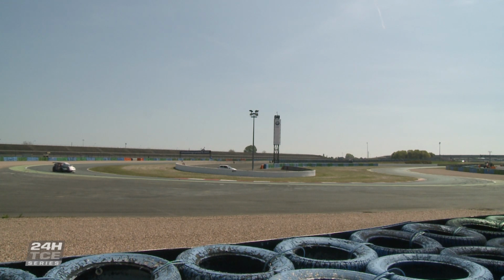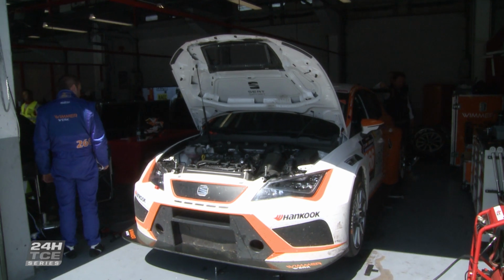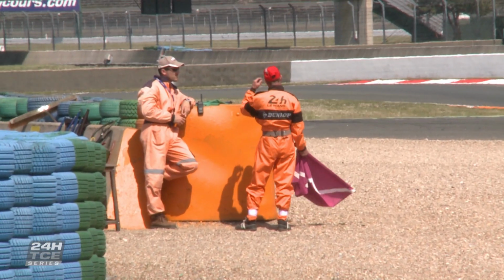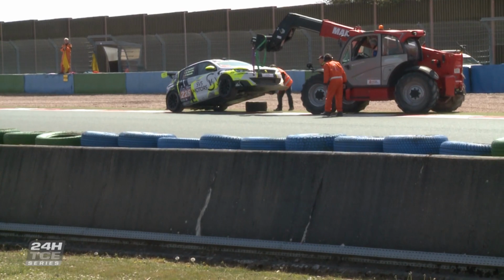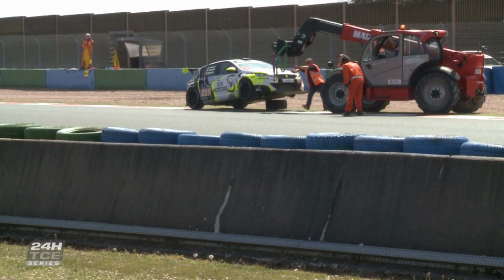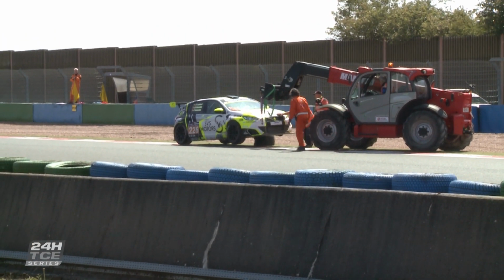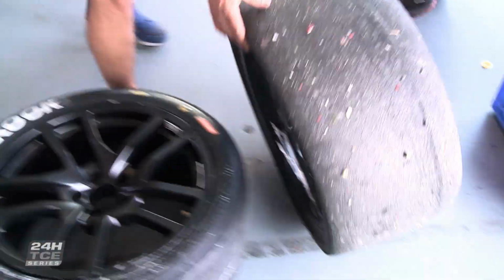12 hours, the drivers need to keep their cars pointing in the right direction. But even if you manage that, technical problems can still take the race away from you. We have an issue with the gearbox. We think it's a differential, something broke in the gearbox. It's really a pity because we just have about 4,000 or 5,000 kilometers on the gearbox and it shouldn't break. And never be without your Loctite. We lost four studs at the front left wheel. The wheel came loose of the car and we had to go to the gravel.